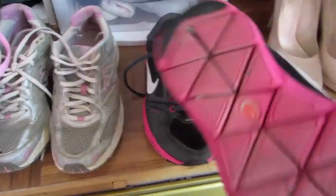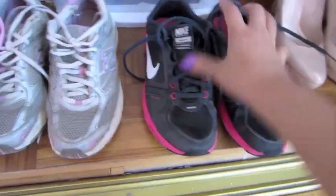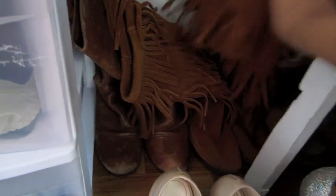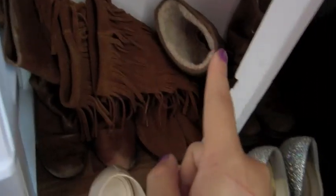They have the Nike Plus. I don't know if you guys are familiar with that, but you can put a little sensor inside and it tells you how much you're running, etc., which is really awesome. I have these French boots, which I love. I got these for Christmas last year. I have my UGG boots back there.